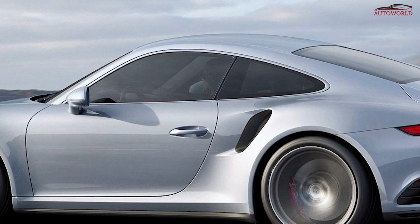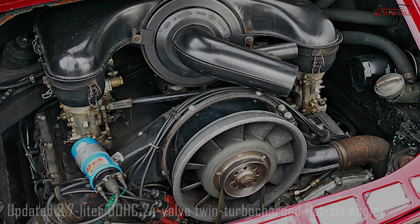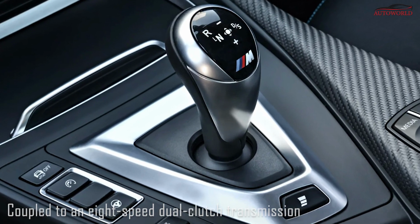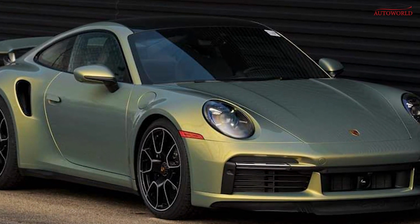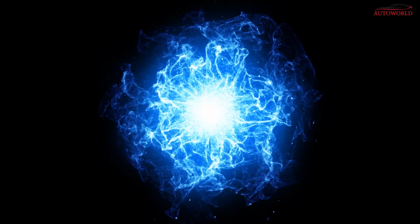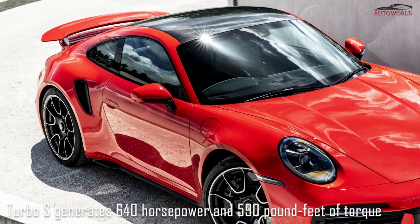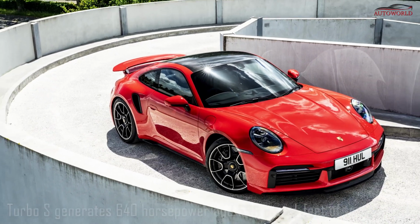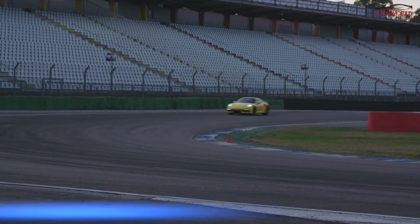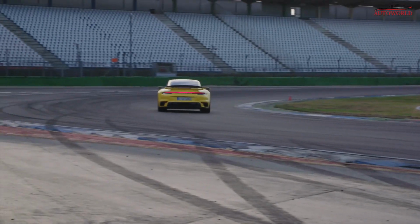the best there is. The updated 3.7-liter DOHC 24-valve twin-turbocharged flat-6 engine that powers the 992 generation 911 Turbo is coupled to an 8-speed dual-clutch transmission, or in Porsche lingo, the PDK, that has been tuned to provide quicker shifts than the 991.2 generation. Power is sent to all 4 wheels. As a result, the top-tier Turbo S generates 640 horsepower and 590 pound-feet of torque, compared to the 911 Turbo S's 573 horsepower. With an electronically limited top speed of 200 miles per hour, the new Turbo S enters the realm of supercars.